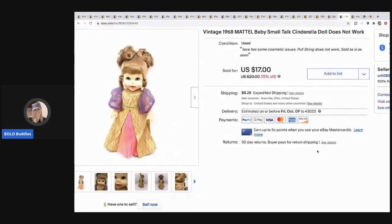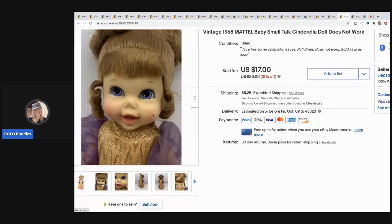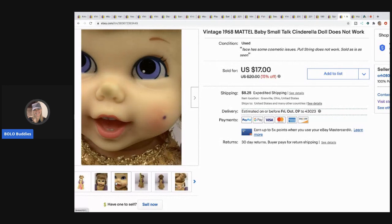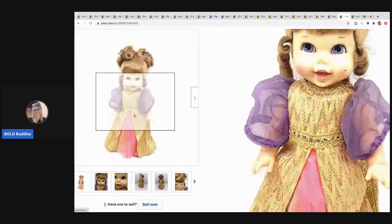This came from a garage sale. I think I paid a dollar for her. She did have this thing on her cheek, and I don't think it's supposed to be a mole. I think it's a defect, and her nose was a little bit dirty. But she sold for $17 and the buyer paid shipping. She is a baby Small Talk Cinderella doll, and she was not in working order. So yeah, $17 plus shipping. Maybe somebody just wanted the dress. Who knows? Because the dress was in good condition.